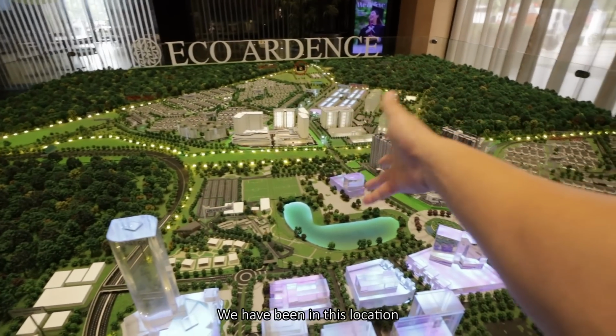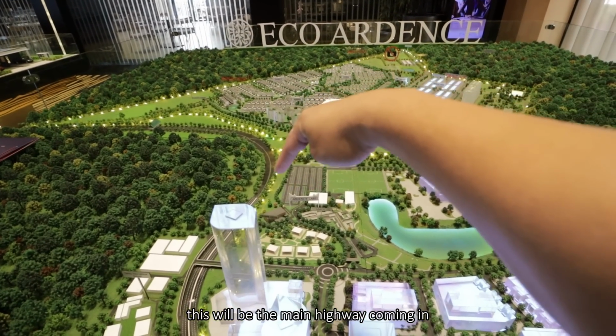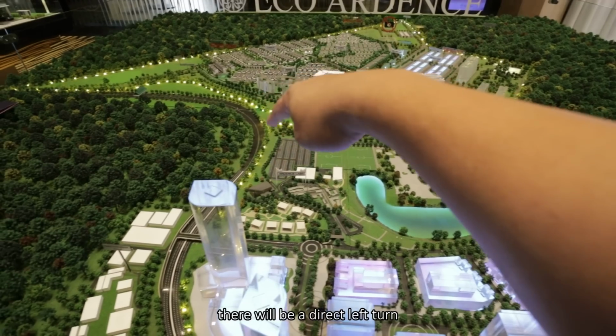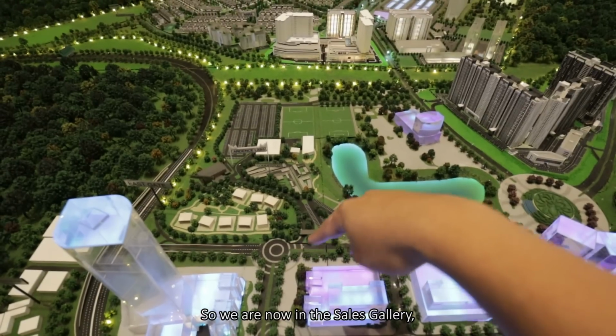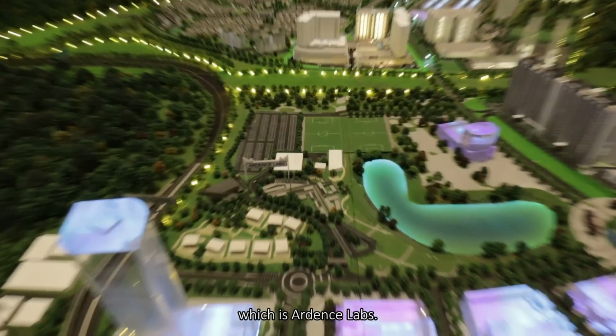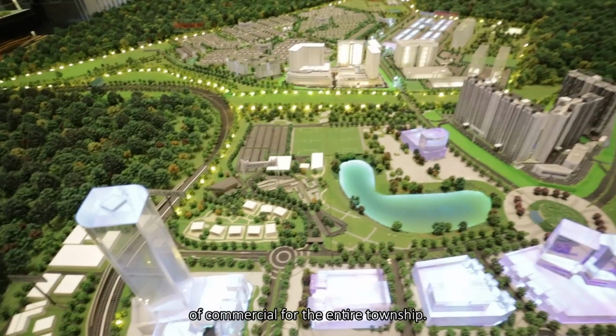Hey guys, we are back here again. We have been in this location several times already. Just for revision, this will be the main highway coming in, and for Eco Ardence itself, there will be a direct left turn coming into the development itself. So we are now in the sales gallery, which is Ardence Lab. So this will be the first form of commercial for the entire township.